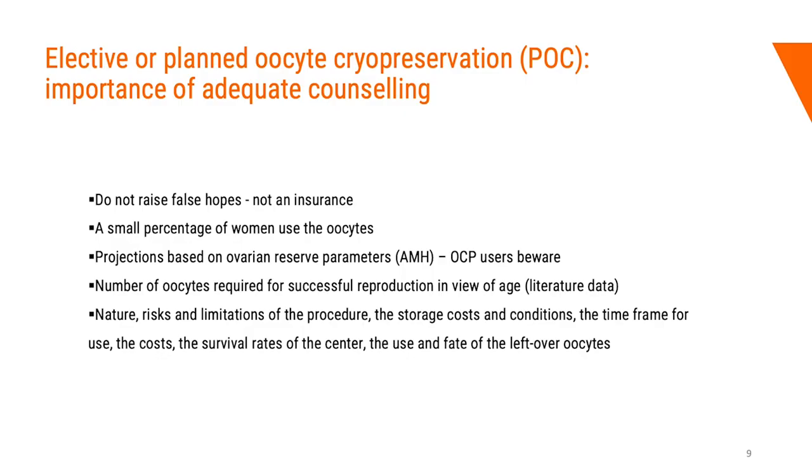So, for planned oocyte cryopreservation, adequate counseling is of crucial importance. According to the recommendations of the ESHRE Task Force on Ethics and Law in 2012 on social freezing, we should not raise false hopes. We should not present this option as a warrant for successful future reproduction. It is not an insurance. We should give information about the small percentage of women actually using these oocytes. And we should evaluate every candidate based on age and ovarian reserve parameters.